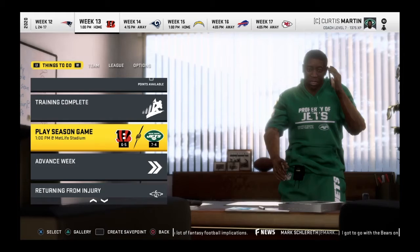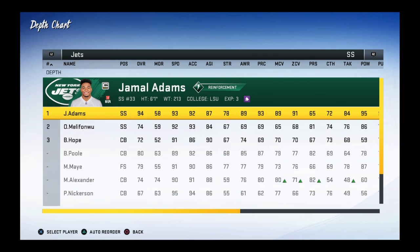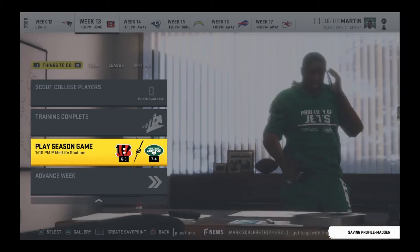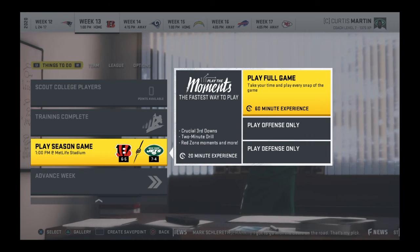Keep in mind, we did see Jamal Adams also, by the way, fully back in the loop for us for the next few games we have coming up. But keep in mind, there are some very interesting quarterbacks predicted to go in the first round. But with that said, guys, we'll go ahead and dive into the game.